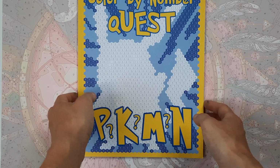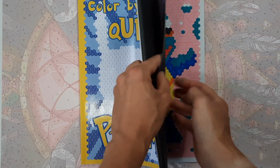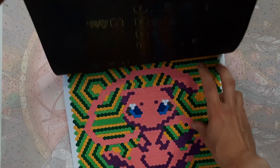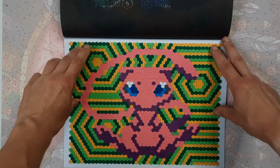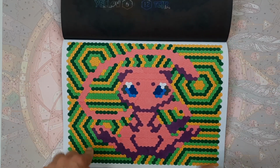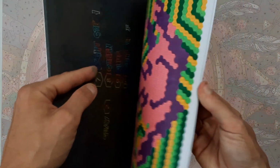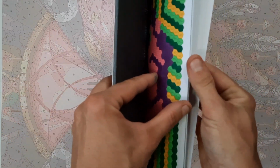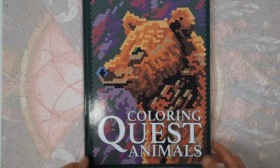Then, the Color by Number Quest Pokemon. I am very close to finishing this. And I did Mew. I think the background is a little distracting, to be honest, but yeah. This book has some interesting choices with color. It has only a small color palette, and there are only like 3 pages left. So I am tempted to just color these 3 in a row and be done with it, so I can add another book to my pile in which to work in consecutively.